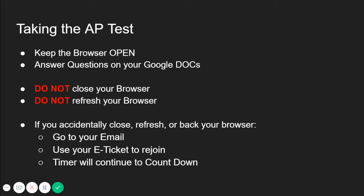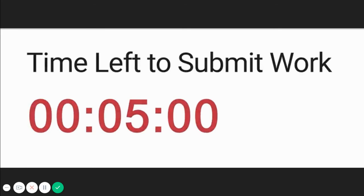If you accidentally close or refresh your browser, you may rejoin the test by going to your e-ticket and clicking on Rejoin. The timer will still continue to count down even though your browser has been closed. Please keep your eyes on the clock. When there is only 5 minutes left on the question, you will receive a pop-up window that alerts you that there is only 5 minutes left. We highly recommend that you stop work and you begin to upload your files for credit.